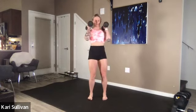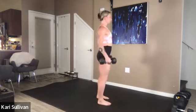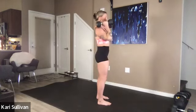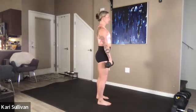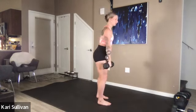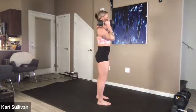So from here, we hinge slightly and we clean. Bring it back down. So again, slight hinge and clean from the side. We start right here. Slight hinge, clean. Okay. If you're going to the front of the thighs, hinge and clean. Again, front of the thighs, hinge and clean.